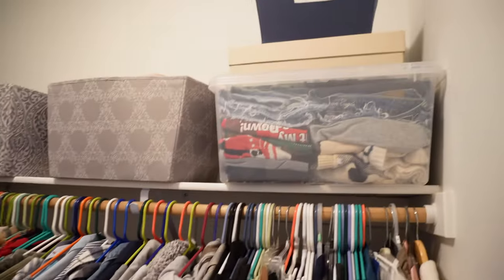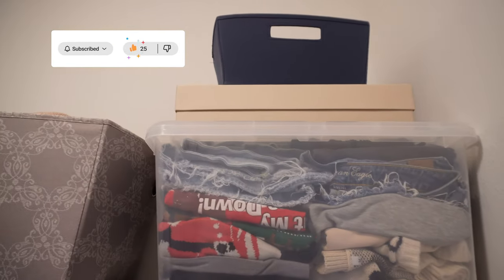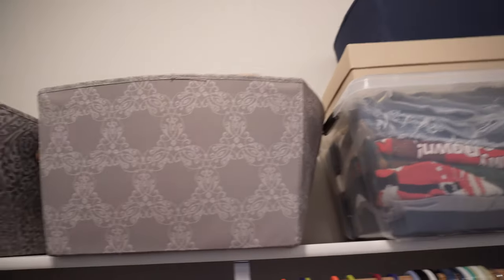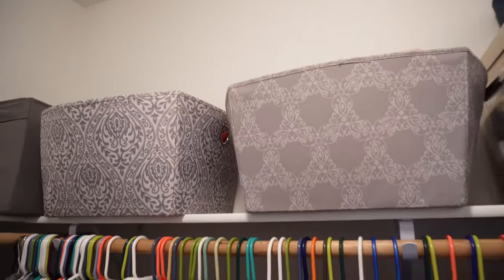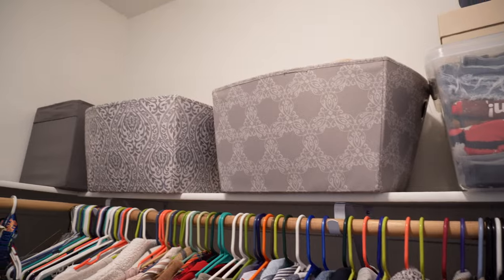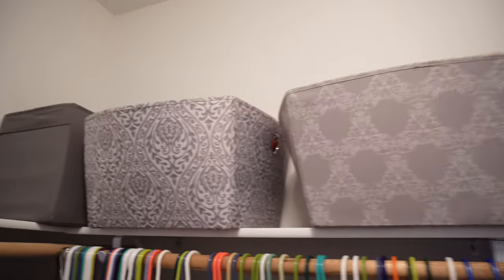Here's the final product. I just put my seasonal stuff up here and just a few things that I'm holding on to. I moved my sweaters up off of the floor because I end up just throwing things on top of them. So I will pull them down when I need them, but for the most part, they're fine up off the floor, and it will keep the kids from climbing in them because they do that a lot.